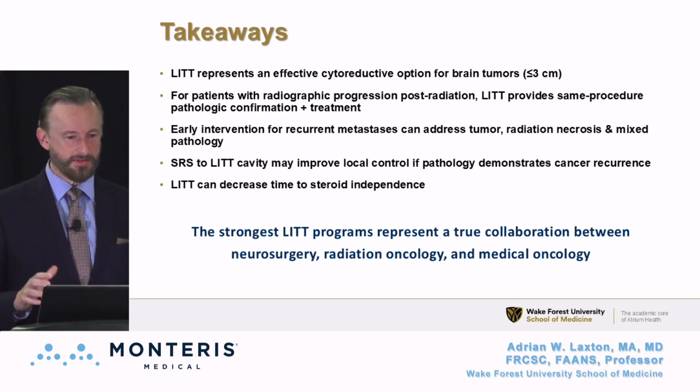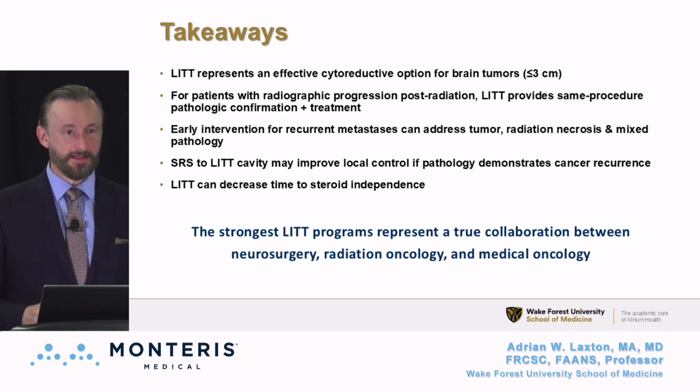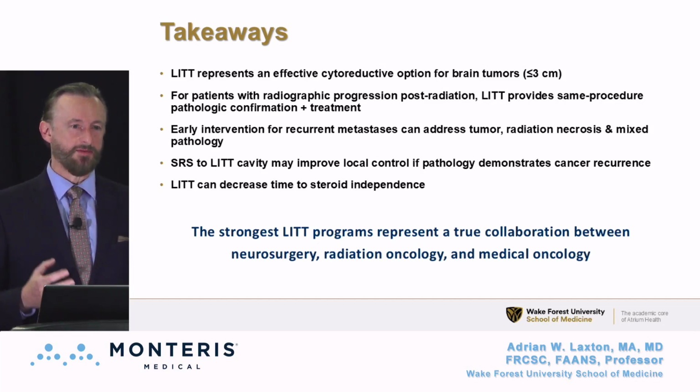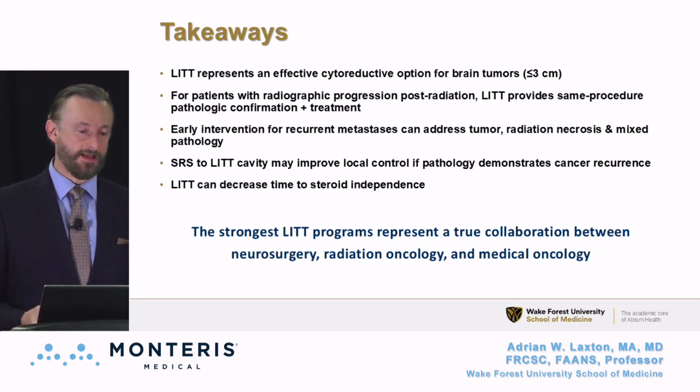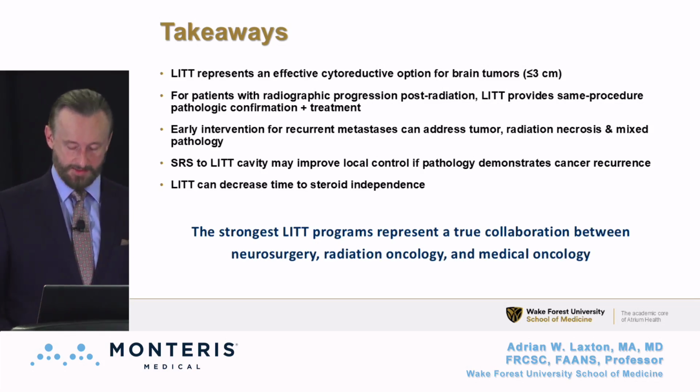For those of you who may be considering this and wondering how to get it off the ground, I think the reason that our program has been so successful is that we have real collaboration with our radiation oncologists and medical oncologists. They're very excited about LITT. They're interested in biopsy and LITT for our patients very early. We're in literally daily communication, and I think it's their interest, their engagement, and communication that makes it really thrive, because everybody needs to be on board for this multimodality approach to their patients' care.